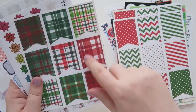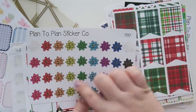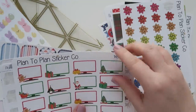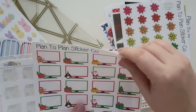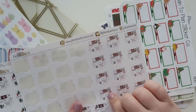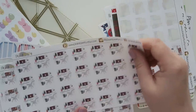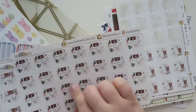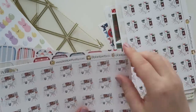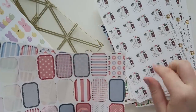But I want to say these big page flags are from Lillie Henry several years ago. I've got these little packaging bows from Plan to Plan Sticker Co., like a holiday TV thing from Plan to Plan Sticker Co. I've got these little desks. These are more fall themed, from Plan It Pretty. And then these are also from Plan It Pretty, and it's more of a Christmassy theme, more of the October theme or the December theme.